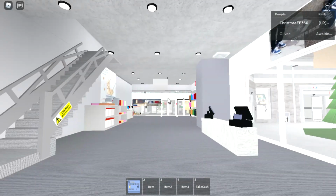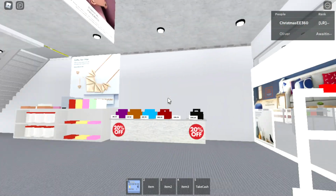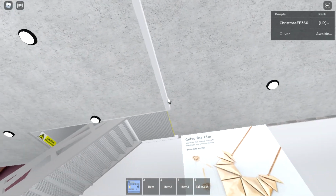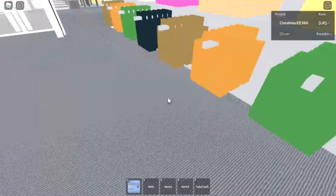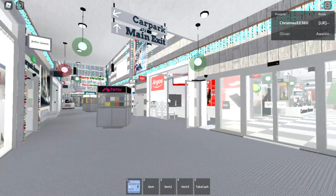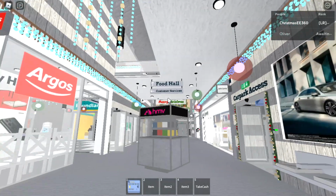So then yeah, I was also going to say possibly you could build the top of Primark here, but then H&M will only have a top floor, and that'll be, you know, a bit mean to H&M, or like future H&M.